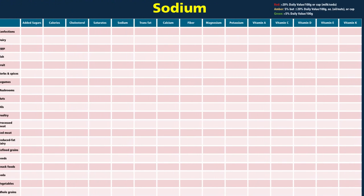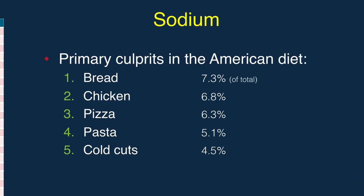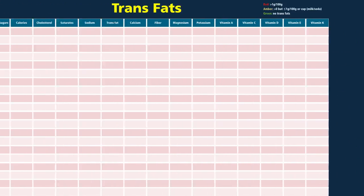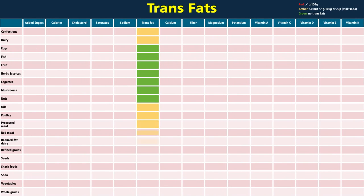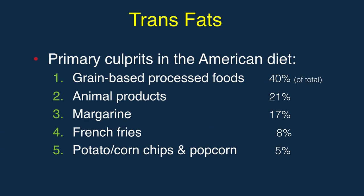Salt levels, highest in lunch meat and snack foods, but Americans get most of their sodium from bread, chicken, and pizza. About half of our food groups here have trans fats, either naturally or artificially added or created. Cakes, cookies, crackers, pies, and donuts, number one, then animal products, margarine, french fries, chips, and microwave popcorn.